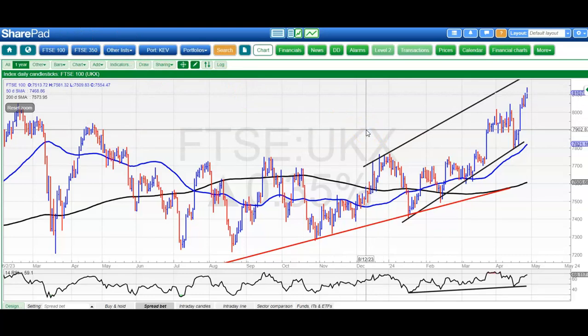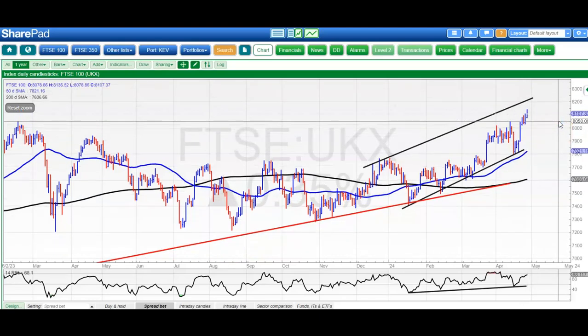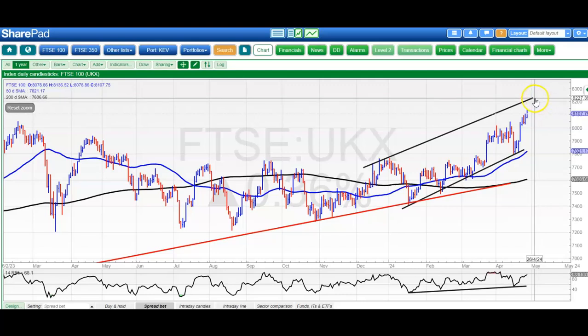Starting off with the FTSE 100, where we've been in this rising trend channel since December. The floor of the channel is level with the 50-day moving average around 7830. Above that, we're looking at the top of the channel, heading as high as the 8200-plus area at the moment. That channel top is towards 8230.